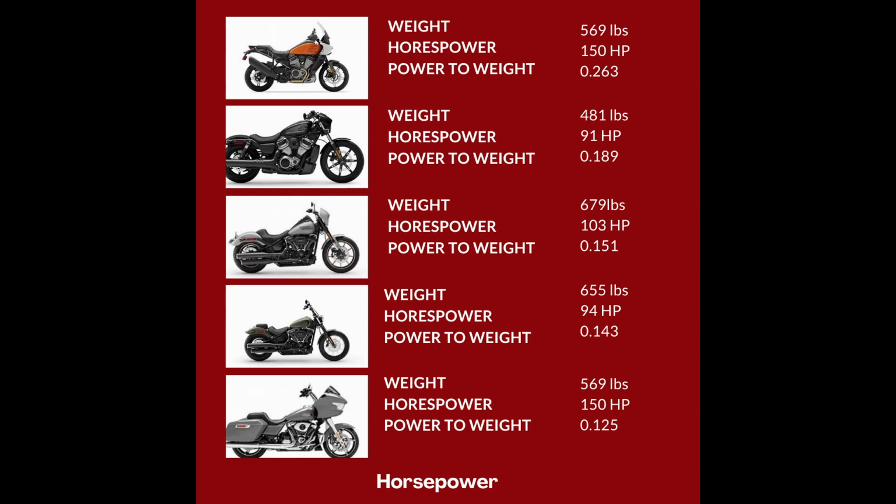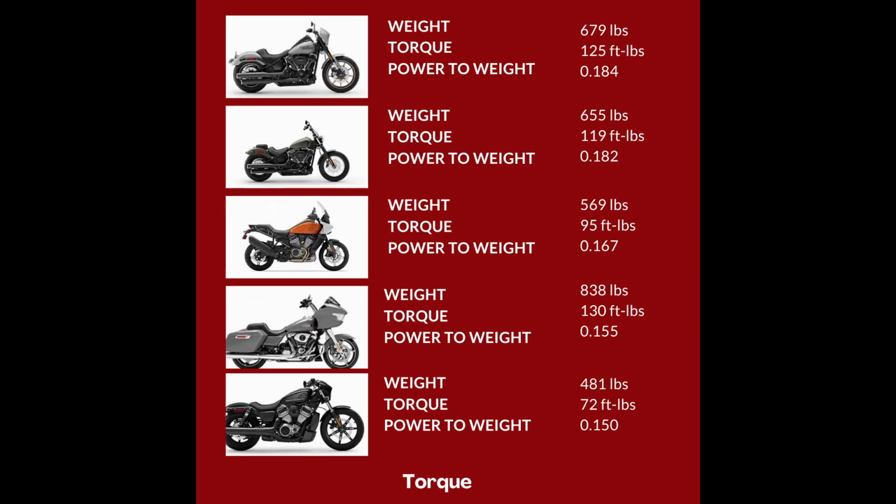However, when we look at the power to weight ratio with torque, it actually moves it around quite a bit. The Lowrider S actually jumps up to the top, with a 0.84, and it has 125 foot-pounds. Second would be the Street Bob, which is a 0.182, so they are actually pretty close, with 119 foot-pounds of torque. Then the Pan America would drop to third with a 0.167, only 95 foot-pounds of torque, even though it has all that horsepower, the torque is down. I wouldn't say down, but it's the inverse, I guess.